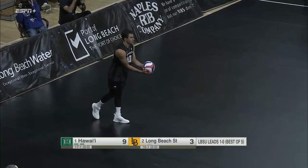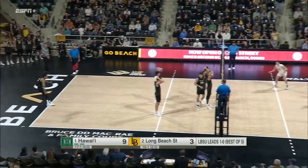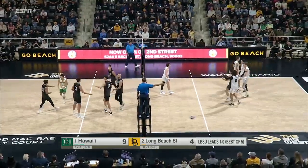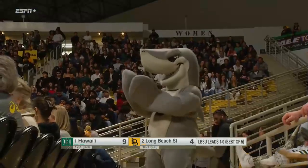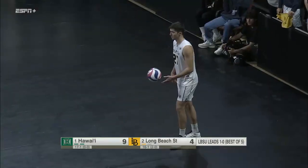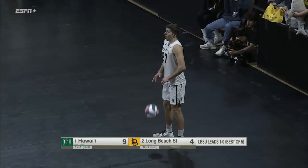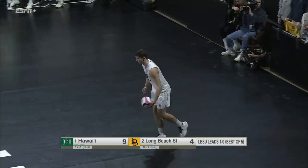Nathan Harlan has come in to help pass here. But it also kind of helps break the rhythm from Keone Thim as that serve goes into the net. Coach Knipe already took his timeout. Couldn't take another one so early in this second set. But what he can do is throw a sub in there, just ice Keone just for a second.